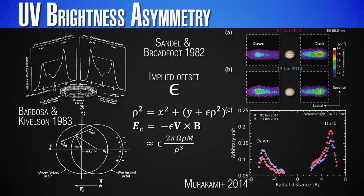The separation between one side of Jupiter and the other is a proxy for this electric field through this parameter epsilon. And epsilon is a ratio of the co-rotational electric field around Jupiter, which is causing the plasma to co-rotate, versus this standard dawn to dusk pointing electric field. That epsilon is then proportional to an electric field strength, and the field strength that we're measuring in the inner magnetosphere is about 4 millivolts per meter.